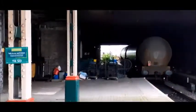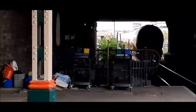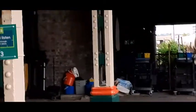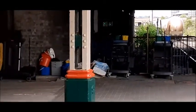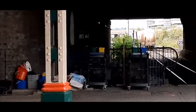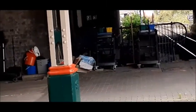Fairly short rake today, looking at I can see the 66. And a real flat wheel at the end of that consist. My God, that is a real flat wheel at the end of that consist. I think there were at least 3 brown tanks in there. So just the 3, but they were there straight away though. So yeah.